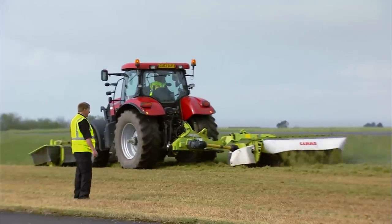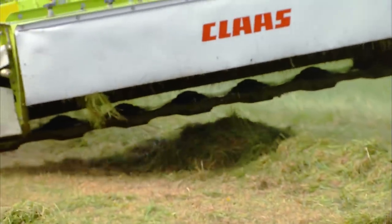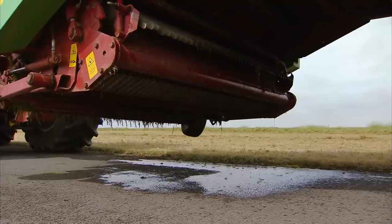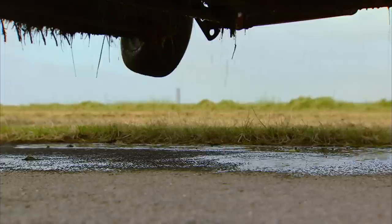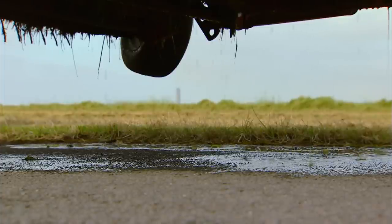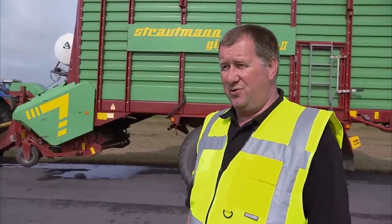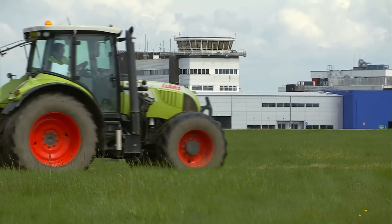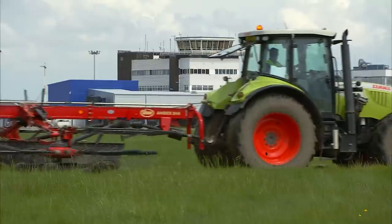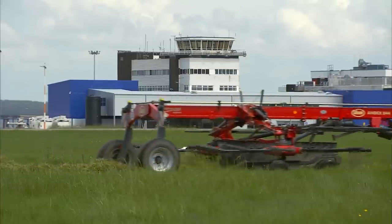But as cutting gets underway, the machinery is struggling. It seems the recent poor weather has left the grass far wetter than thought. It's rainwater, it's the moisture coming out of the grass. That's quite bad. That's not what we'd like to see. Again, in an ideal world, we'd like not to be doing this job at the moment. Hopefully the sun is out now and it will improve, and by this afternoon we won't be seeing that.